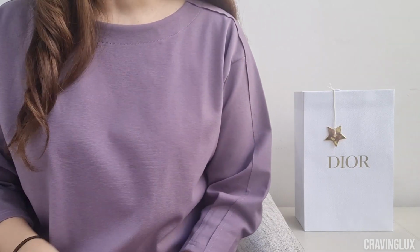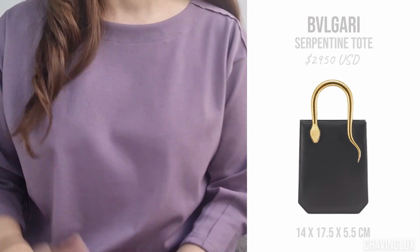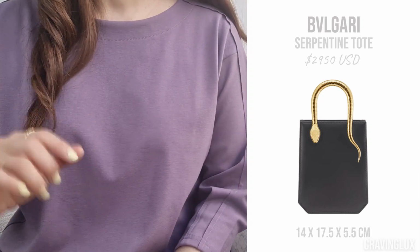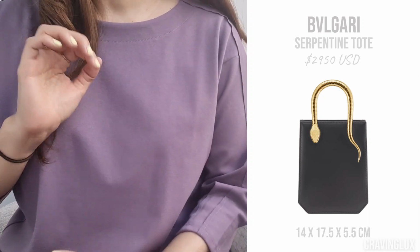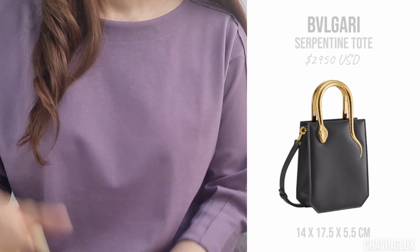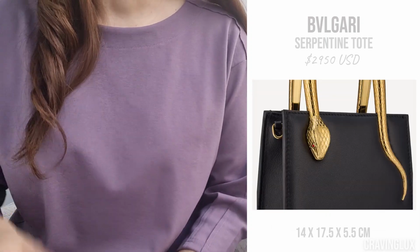Coming at number 4 is the Bvlgari Serpenti tote. The handle is plated 24K. You know that I love the 24K gold plating. This is so simple, such a statement without being obnoxious. The snake handle is absolutely gorgeous, and I love the eyes on the snake.